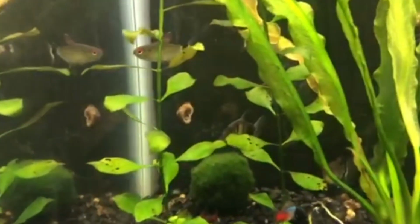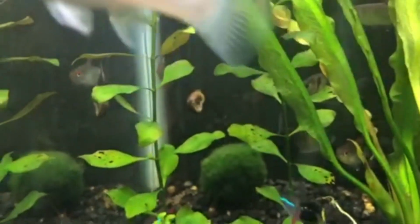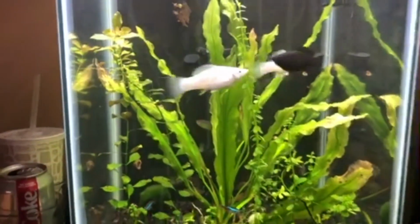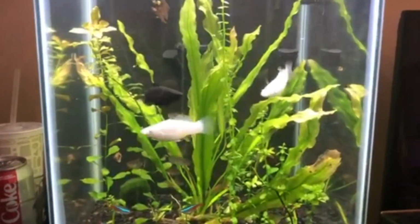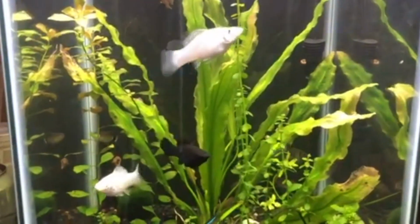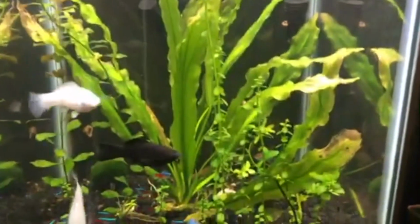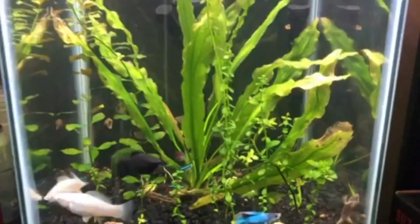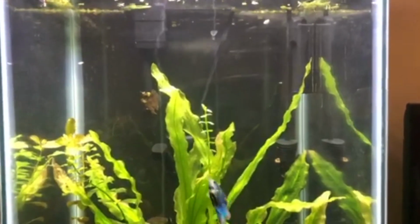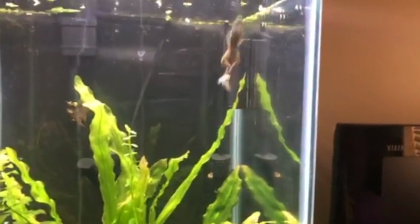That one back there, the big brown guy, is the very first one that I ever got, and he was actually a hitchhiker from when I got these plants a couple months ago. You can see this Amazon sword that originally started in here, probably about 6 inches high with just about 4 or 5 leaves, has now grown into a 2-foot tall monster. It makes for a really nice centerpiece in this 15 gallon column aquarium. Since the plants go so high, the fish tend to swim higher up and around. Not right now. There's the frog, he's chilling.